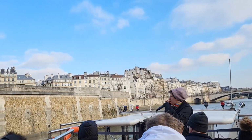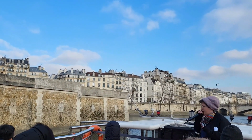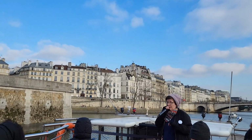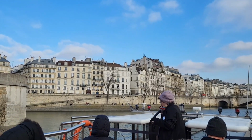So we are at the end of the first island, the second island just after that. And if you turn ahead to the left, you will see the bridge that links the two islands together, and on the other side, the city hall of Paris.